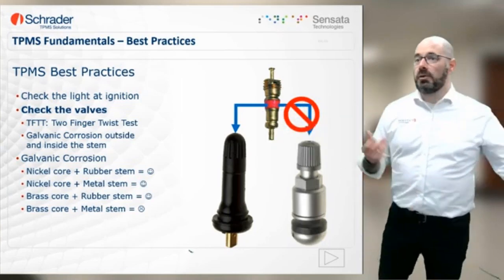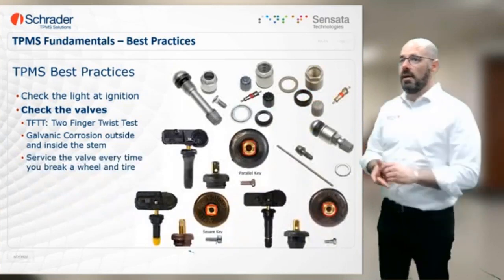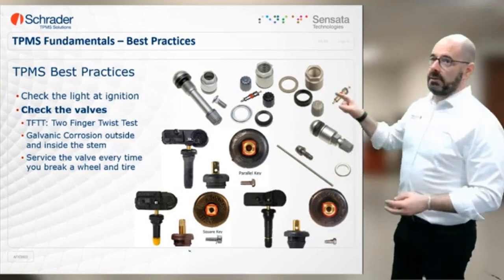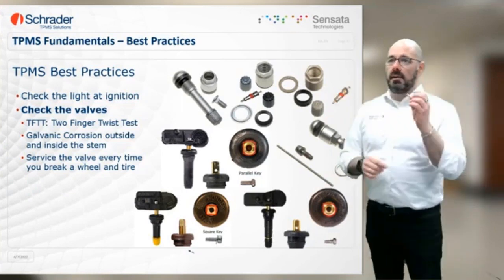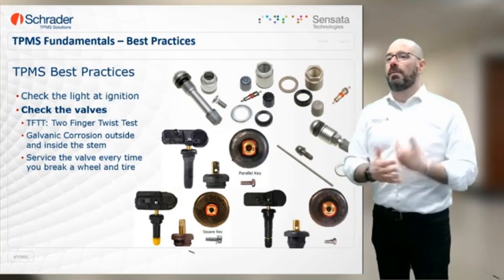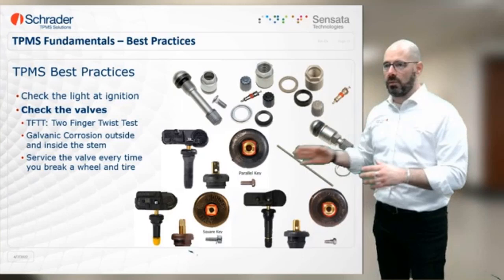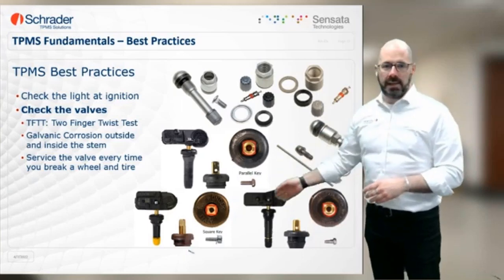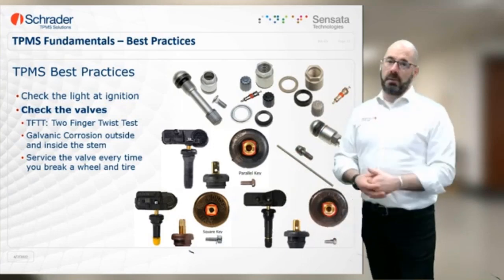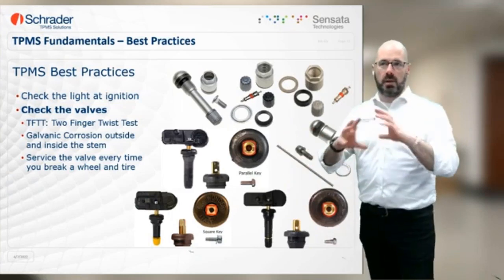And the good news is if you carry a service kit in your shop, by making sure that you're always replacing those valve stems, by making sure that you're always servicing those valve stems, if you get those service kits with a nickel-plated core in it, you are just increasing that protection against galvanic corrosion. Please, all those valves, they need to be serviced. The rubber on the valve stem is not made to last as long as the life of 2 tires. So if you replace a tire, you need to replace the valve stem. It's a full unit. You just change the full stem. It usually comes all pre-assembled.